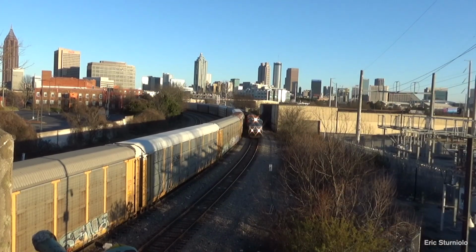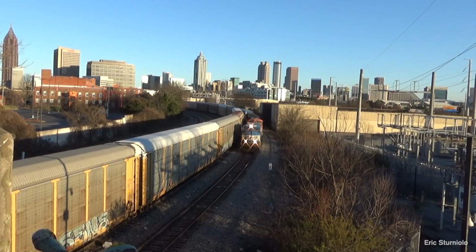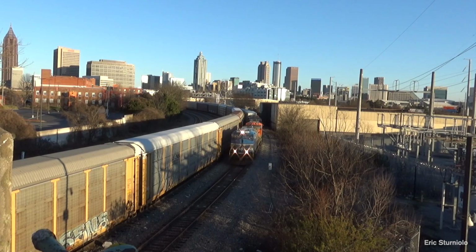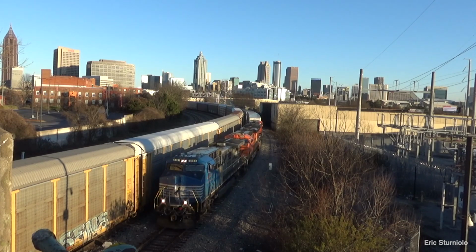Over 1 hour passes with the 124 now stopped on track 2. Daylight starts to fade, and here now comes the 282 on track 1 on the outside. This was going to be it for me.